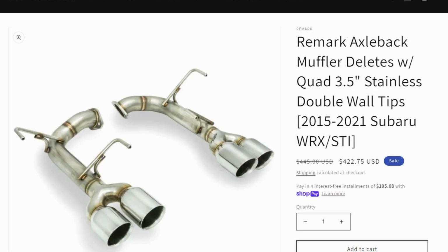Hearing your WRX or your STI is gonna be crucial. It's gonna change the experience of driving it. It's gonna make you feel a lot more sporty. Even though you're not gonna be moving faster, I promise you it's going to be the largest thing that you feel different driving that car if you change the sound and tone coming from your car.